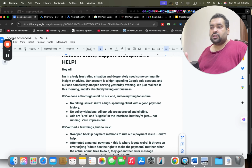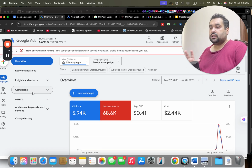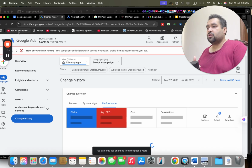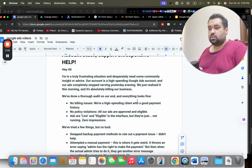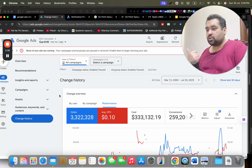So for the quick fixes, what I'm going to do is move to my account. Now this is a simple account. I'm going to move to the change history and revert back any changes which were made ever since my ads stopped running. So I'll go look at the change history to revert back any change.